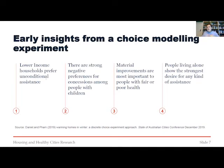So when we might be thinking about different kinds of assistance, because different people have different situations and different vulnerabilities, we actually went out and asked people what kind of assistance they would prefer. Often we might just go, okay, everyone can have the same assistance package, but we're arguing that actually different people need different things because they face different barriers. So from a choice modelling experiment, we found, for example, that lower income households prefer unconditional assistance. So, for example, a bit of extra cash in winter to help with energy bills.